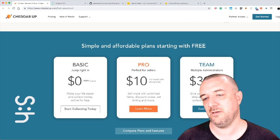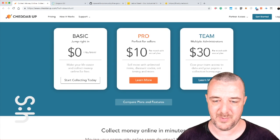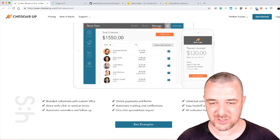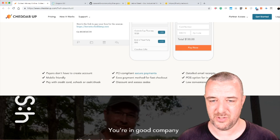Quite cheap really, $10 a month with an annual plan, sell more with unlimited items, discount codes, set timing and more. This looks cool. It looks really cool. It looks simple as well. I just hope it's as simple as it looks and they're not just concepts, you know? Like they've actually managed to pull this off.